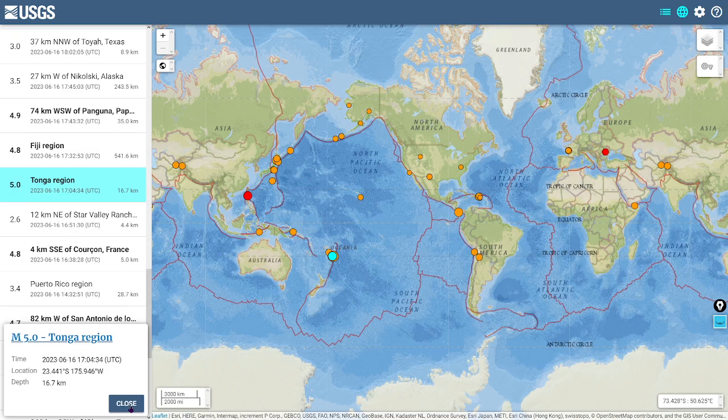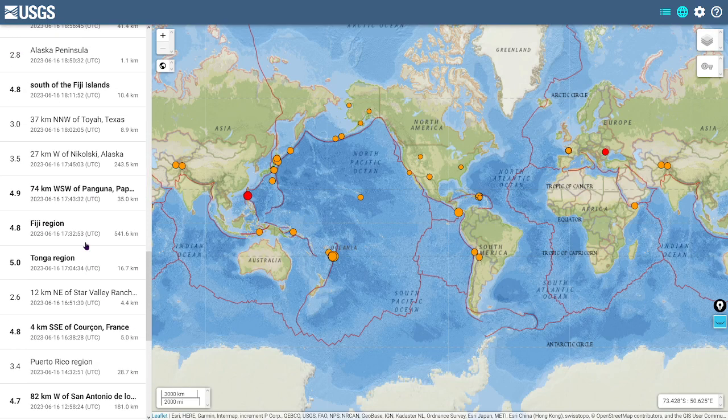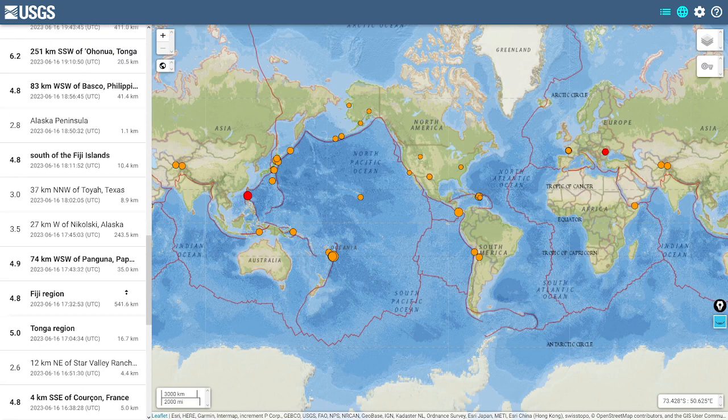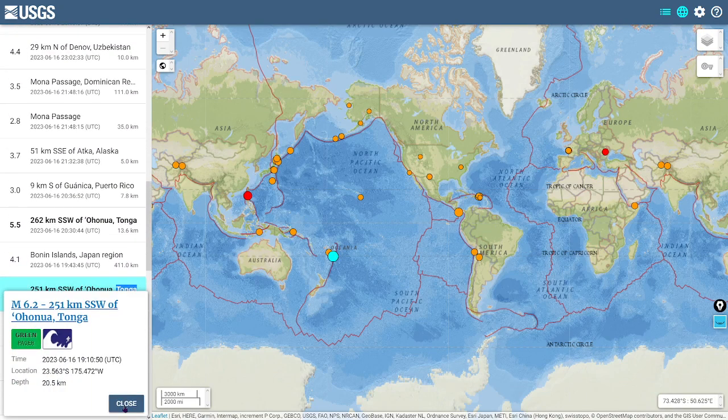So preceding that 6.2, there was also a 5.0 in that same region, southwest of Tonga. There's that 6.2. Again, that was at 1910 Universal Time.